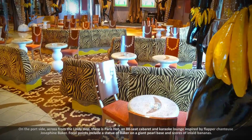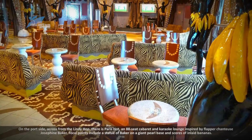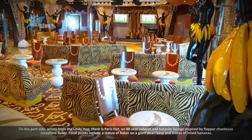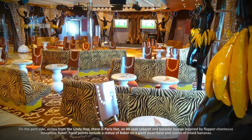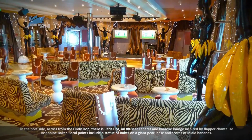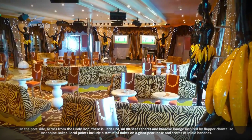On the port side, across from the Lindy Hop, there is Paris Hot, an 88-seat cabaret and karaoke lounge inspired by Flapper John 2's Josephine Baker. Focal points include a statue of Baker on a giant pearl base and scores of inlaid bananas.